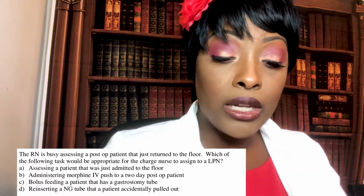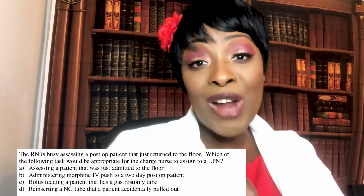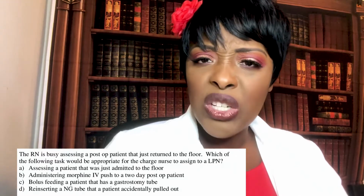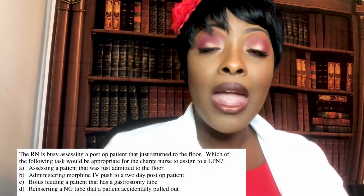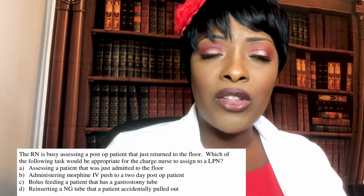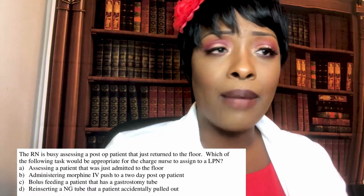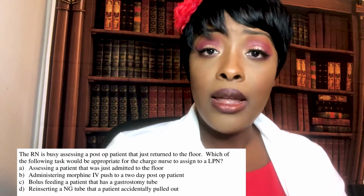And the last one is D, reinserting an NG tube that accidentally pulled out. They try to trick you with this one. So let me explain it to you. The LPN can do NG tubes. They can insert NG tubes. Absolutely. Here's the problem. The patient had an NG tube and accidentally pulled it out. So what do you think you're going to have to do before that NG tube goes in? In-depth assessment. They accidentally pulled it out. You got to make sure they didn't aspirate. You got to make sure they're breathing properly. So RN needs to see that patient.